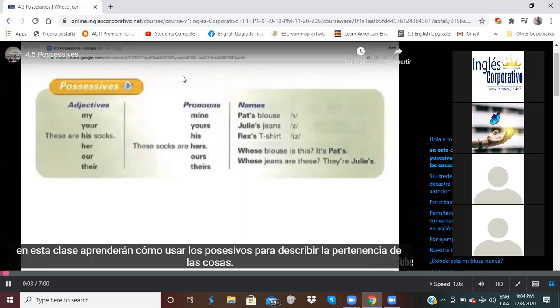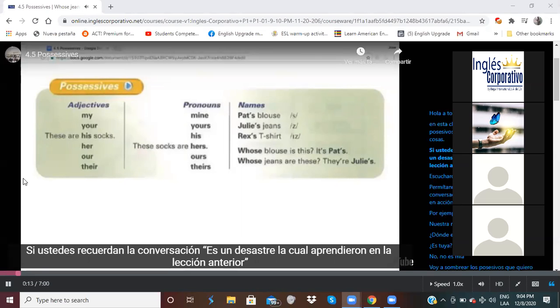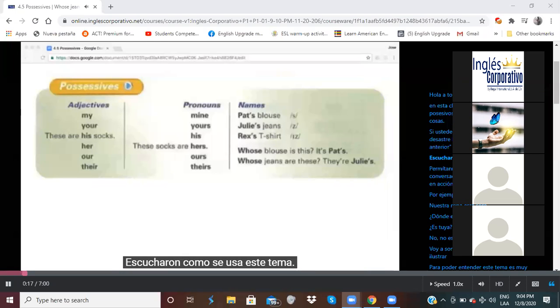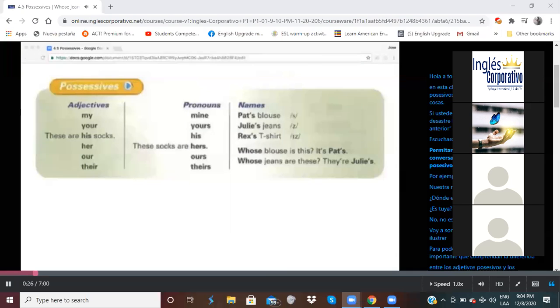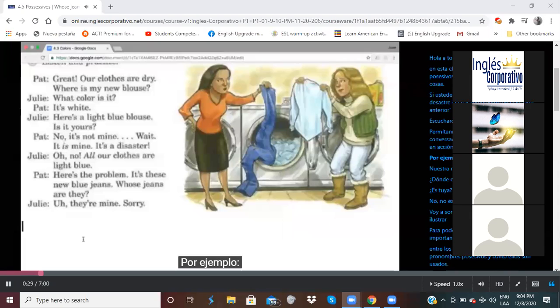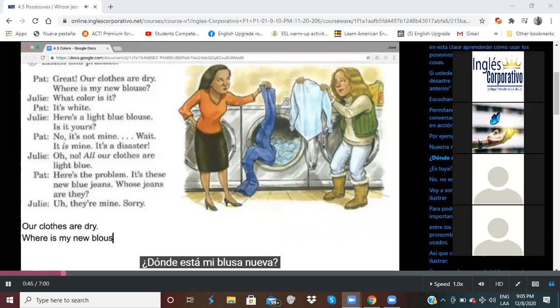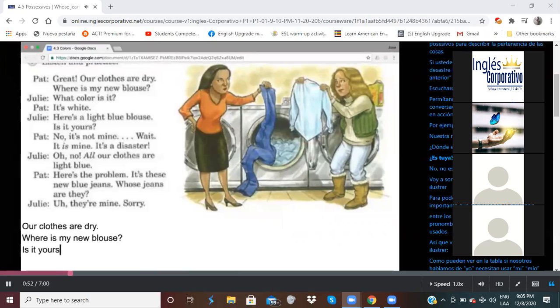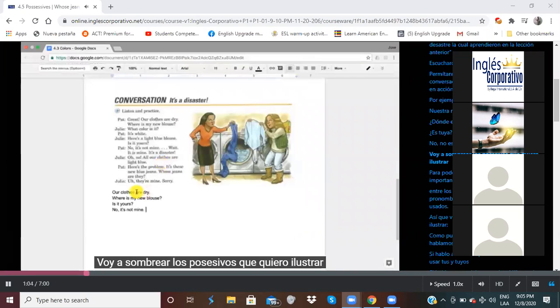Thank you, teacher. In order to describe things, if you recall the conversation, It's a Disaster, which you learned on our previous lesson, you heard how this topic is used. Let me quickly show you that conversation dialogue, and I'll point out the possessives in action. For example, if you notice the conversation, our clothes are dry. Where is my new blouse? Is it yours? No, it's not mine. I'm going to go ahead and grade those possessives that I want to emphasize on.